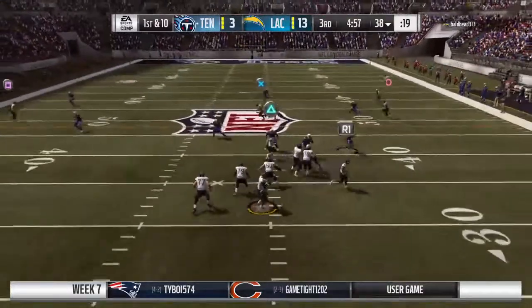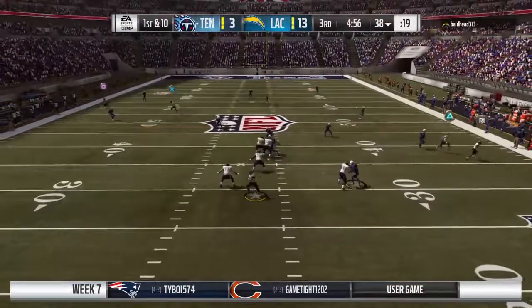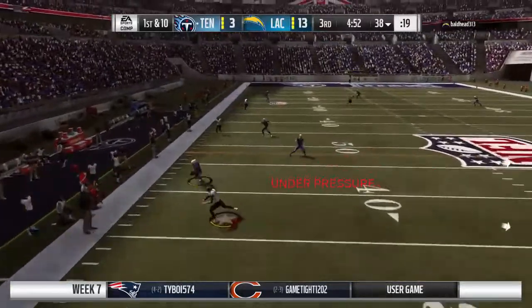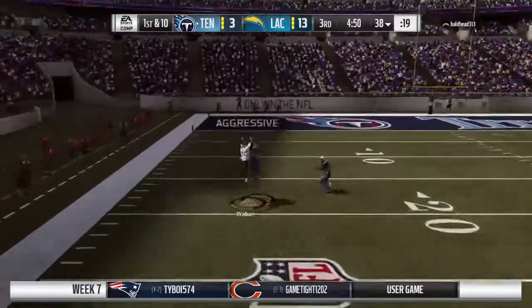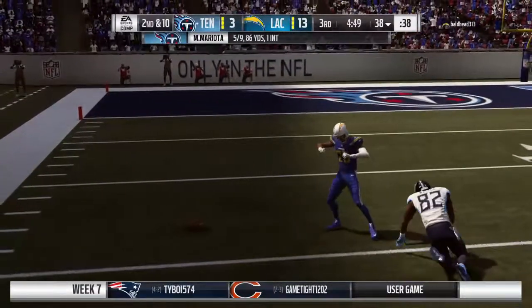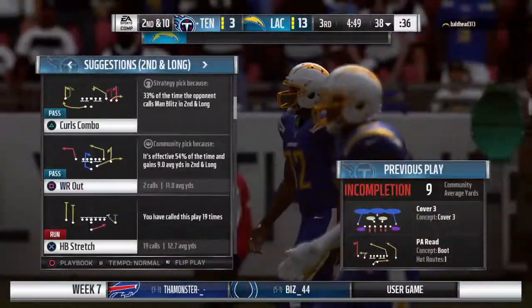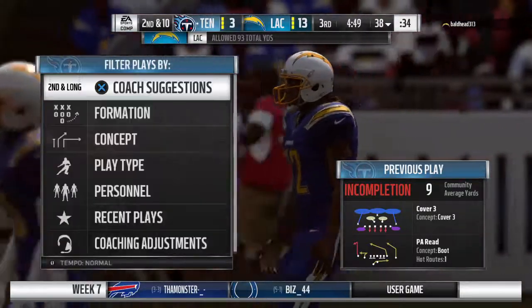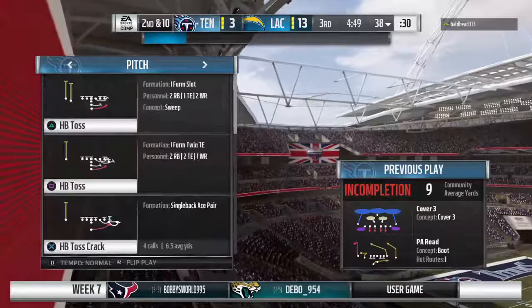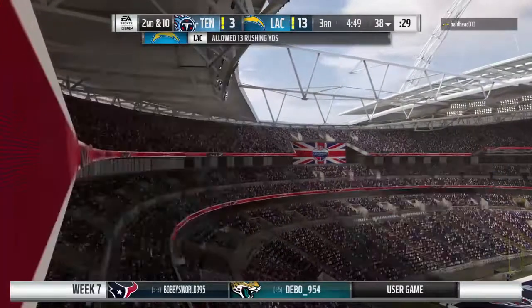Following the interception here, Mariota dancing to his left. Now he'll let it go deep left side. And it drops down incomplete. Thought he might have had it. Instead, 2nd down. You know, despite the scoreline, I think they've got to like where they are here. They're on the road and just one big play away from getting right back in this game.